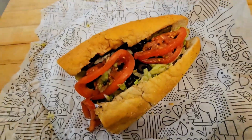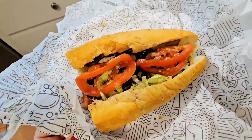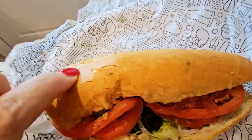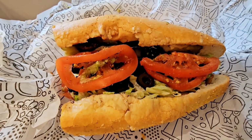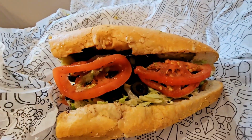So the sub that I have, I don't know why the color seems so off. Let me see if I move, if that's any better. So this is the Everroast chicken sub. I always get white bread just because their whole wheat is just hard to me. I don't know if they overbake it or what, but I prefer whole wheat bread, but I don't like theirs. So this is just regular white bread.